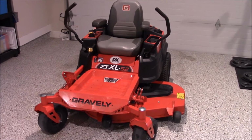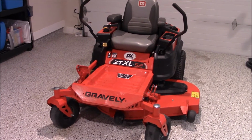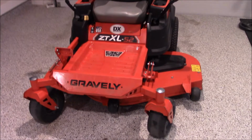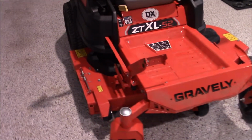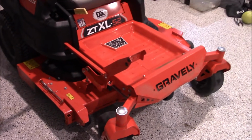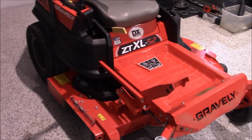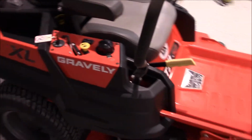What has he gotten himself into now? I believe this is a 2018 Gravely ZTXL 52. It's got the Kohler 7000 in it. And it's a loaner, I guess we'll say. It's a buddy's, and just taking it for a quick spin and gonna let you guys know what I think about it compared to the Scag.